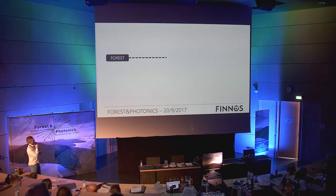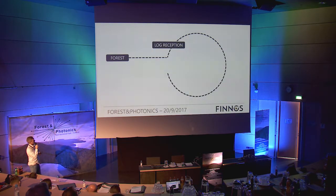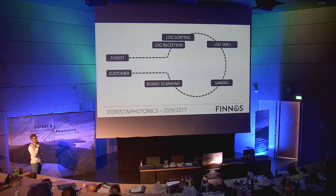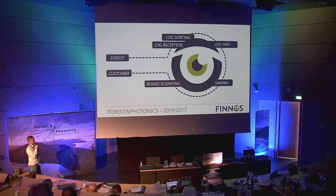This is a typical path for the logs. They come from the forest through the log reception, log sorting, to the log yard sawing, and eventually to the board scanning and to the customer eventually. We want to close this loop from board scanning to the log reception. We want to build a feedback loop.